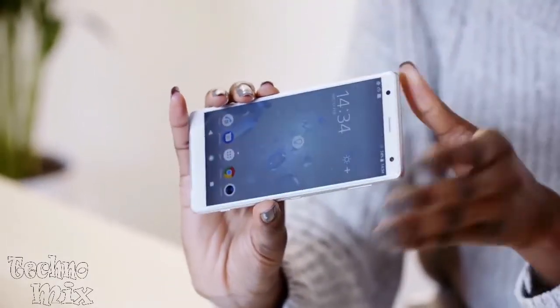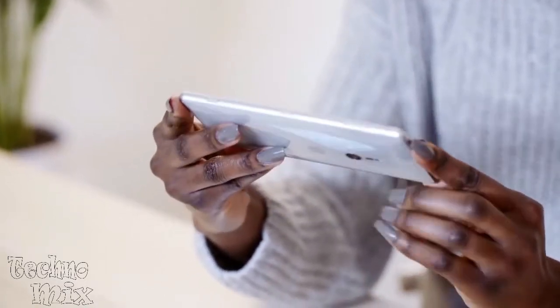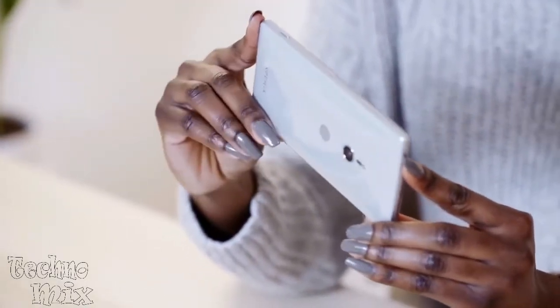Xperia has once again brought back Corning Gorilla Glass 5 on the front and back of this device and secured it in a metal frame, making it really durable.